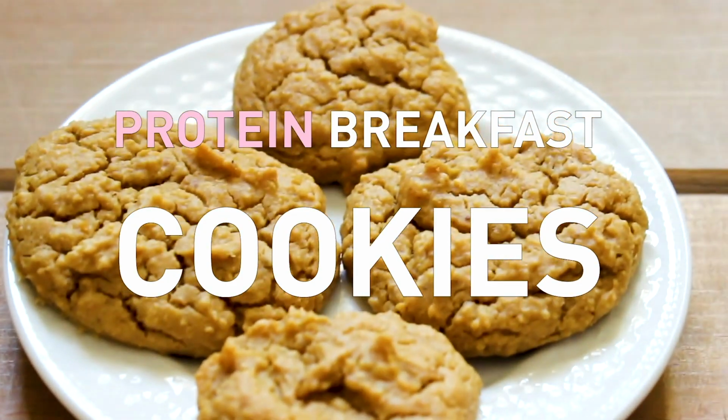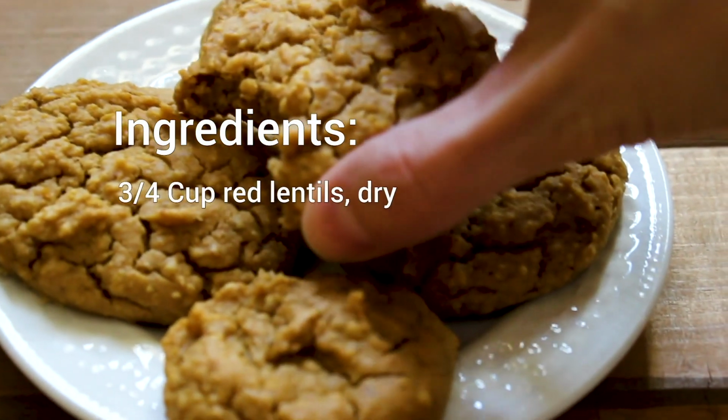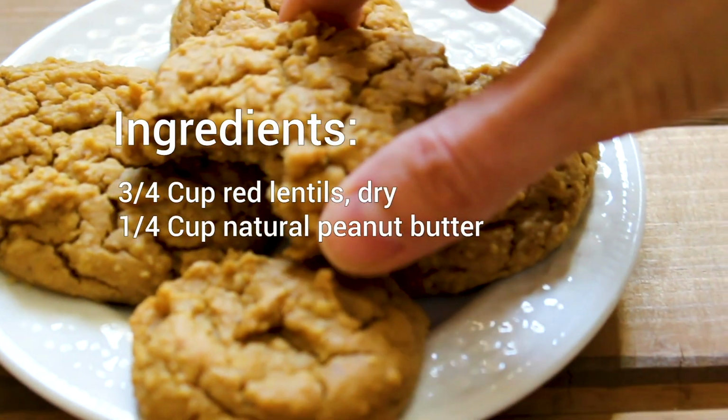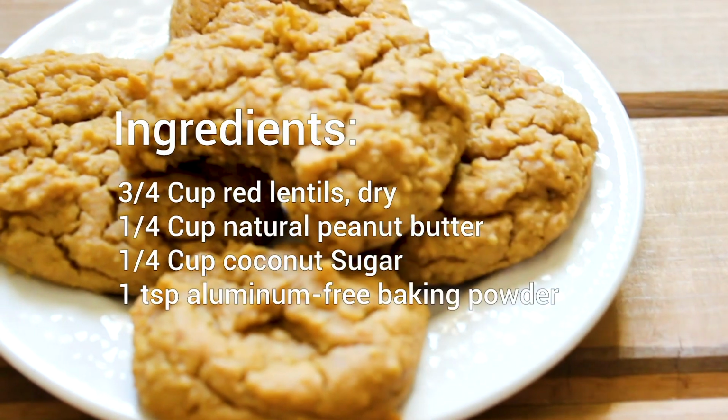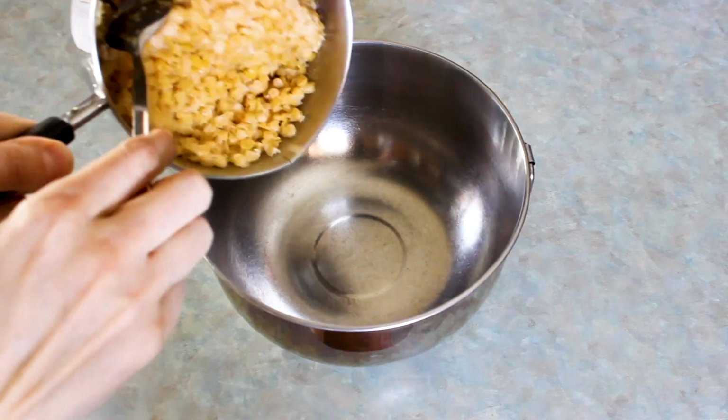Cookies for breakfast? Don't mind if I do. All you need to do is combine cooked red lentils, peanut butter, coconut sugar or stevia, baking powder, vanilla, blend, then bake.